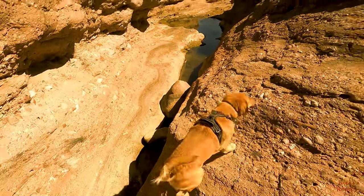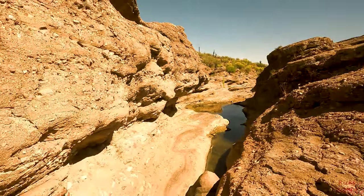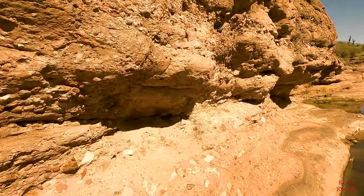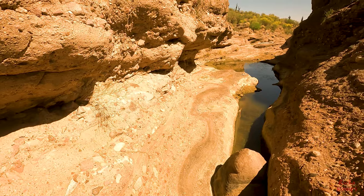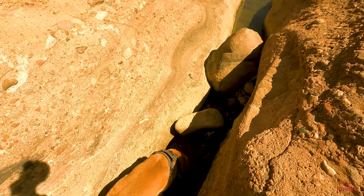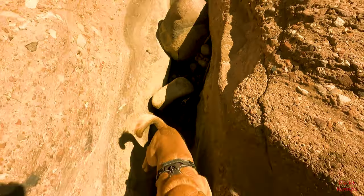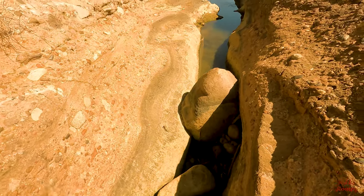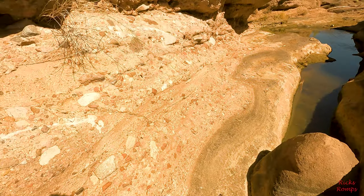Look at Bailey. What are you gonna do? You gonna get wet? Well, we might have to get wet a little bit. Oops. Somebody fell down. Watch out. Come on. Come on. There you go. Just don't want to get all muddy. So I have to go nice and slow.